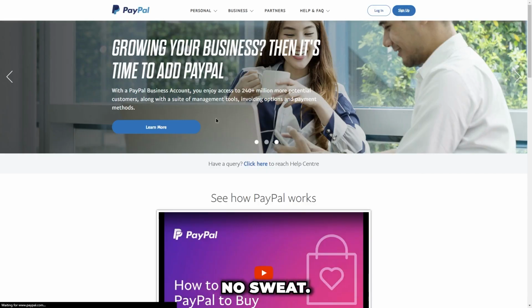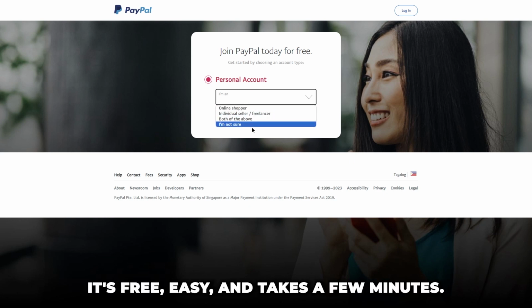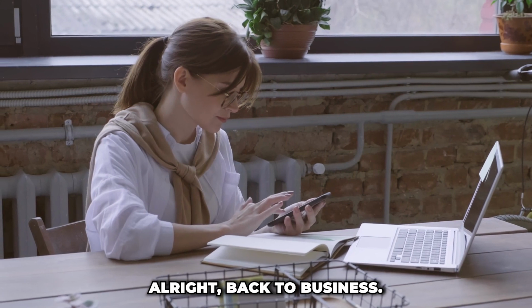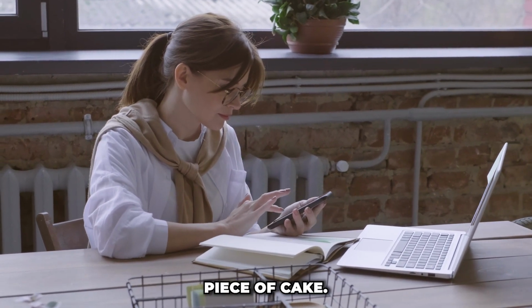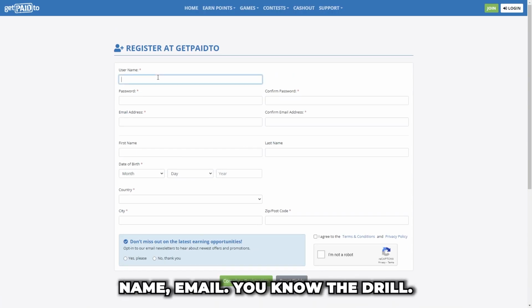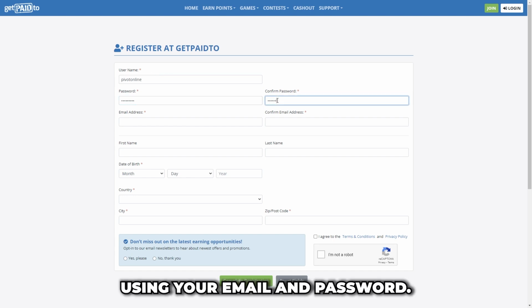Don't have an account? No sweat. Just breeze over to paypal.com and sign up. It's free, easy, and takes a few minutes. Alright, back to business. Your first order of the day is setting up your account. Piece of cake. Hit the Join Free Today button and you'll land on a page where you type in your details, name, email, you know the drill. Once that's sorted, confirm your email, then log in using your email and password.